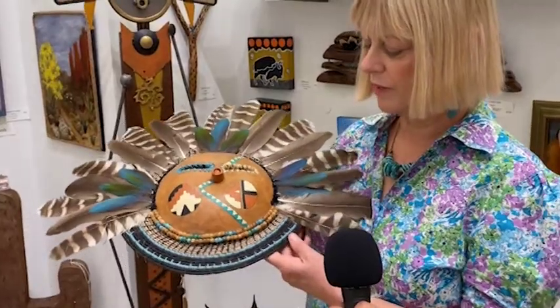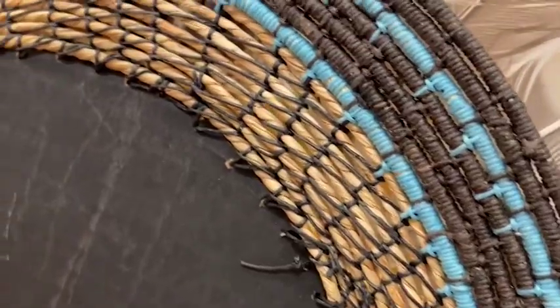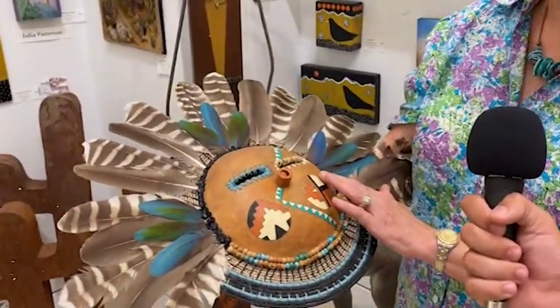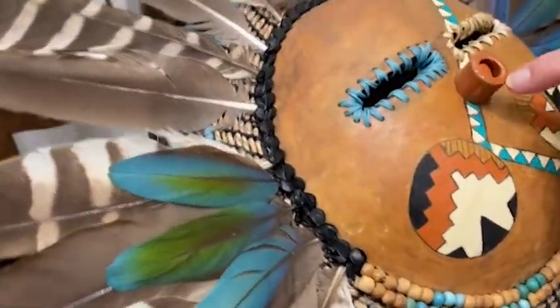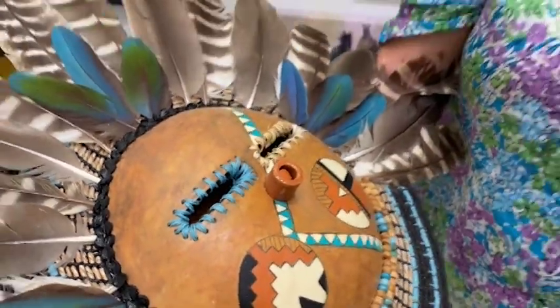And this is one of her masks where she's woven all of this work at the bottom to hold it. It's actually all the way around. And then she applies the feathers, and here are some of the little seed pods to cover where the holes were to put the feathers in. She has a little ceramic nose, and then she weaves the holes for the eyes, and then does all the beadwork and all the painting. So what used to be a gourd is now a mask.